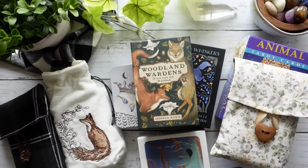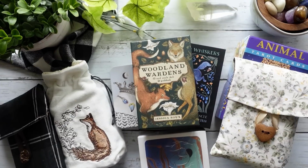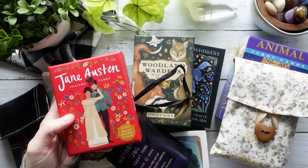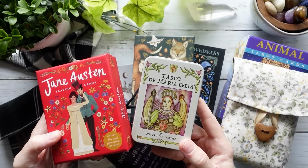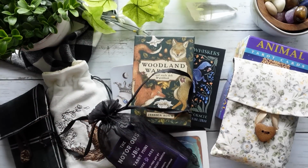So let's see, I had 1, 2, 3, 4, 5, 6, 7, 8, 9 out of the 11 decks that I chose for this tag that are solely animal decks or have animals in them. That's kind of funny. The only two that don't are the Jane Austen playing cards and the Tarot de Marseille, which technically does still have animals because of the knights, right? But we're not going to count that one. So those are my 11 adorable decks.